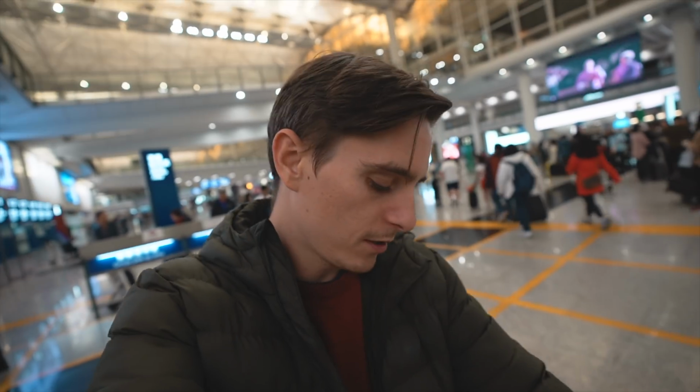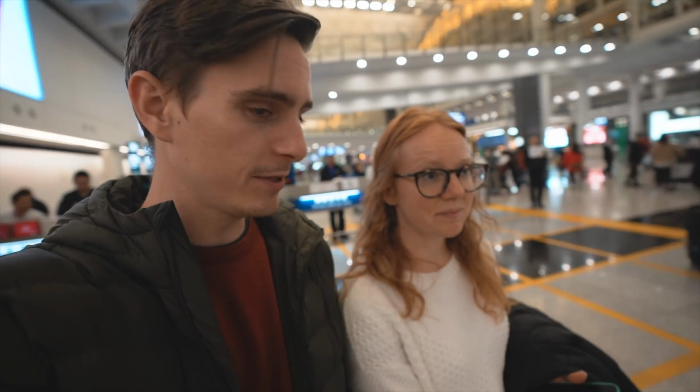We've arrived in Hong Kong, picked up our bags. Not a bad flight at all, but both of us are so tired, you guys. For some reason, we slept horribly last night. But it is very noticeably warmer here. It is so nice. Yeah, that is gonna be nice. Very humid though, I think.